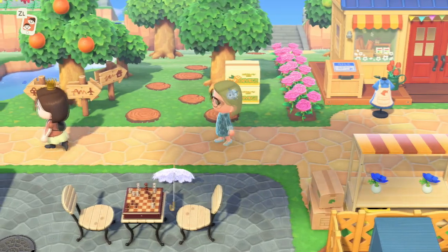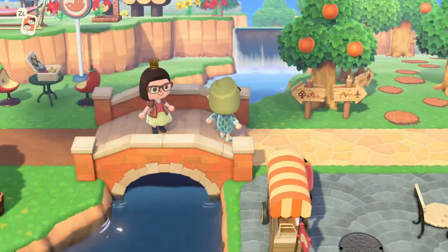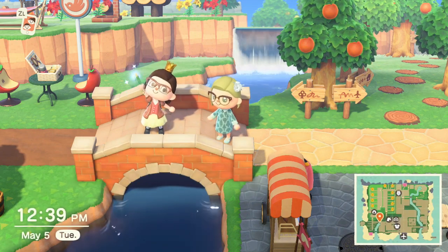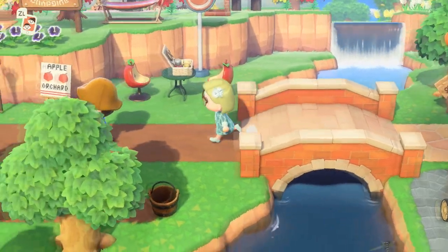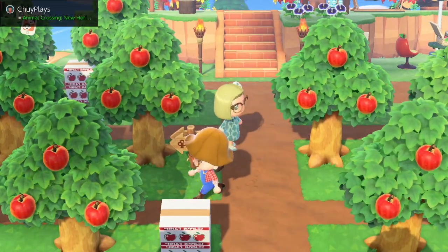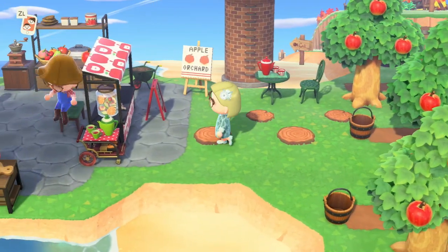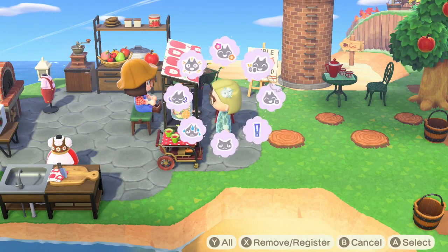Lots of roses and flowers. I love these little paths. Oh my goodness. I wonder if it's just creator clothes. An apple. Aww. That's so sweet. Oh my goodness, and there's even a little apple orchard stand.